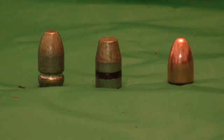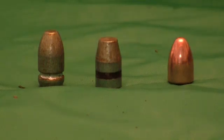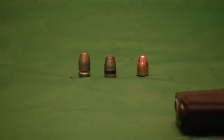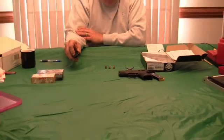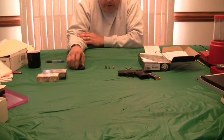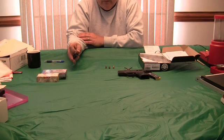But for a gun I've never fired before, right out of the box in one day, the results were phenomenal. If you get a chance to check it out, it's a good gun. I recommend it. And for the price, it's not a bad deal. So now we'll go on to the shooting part of the video.